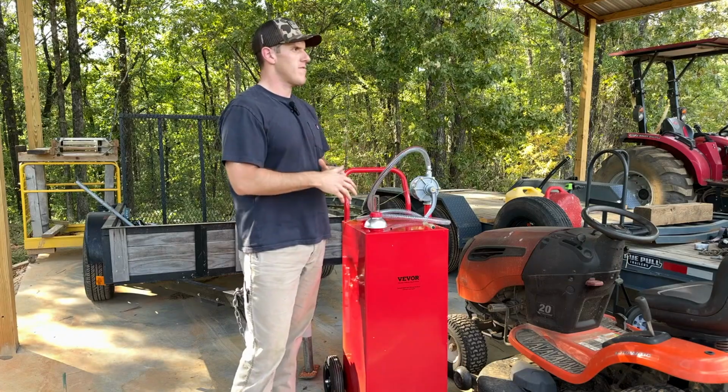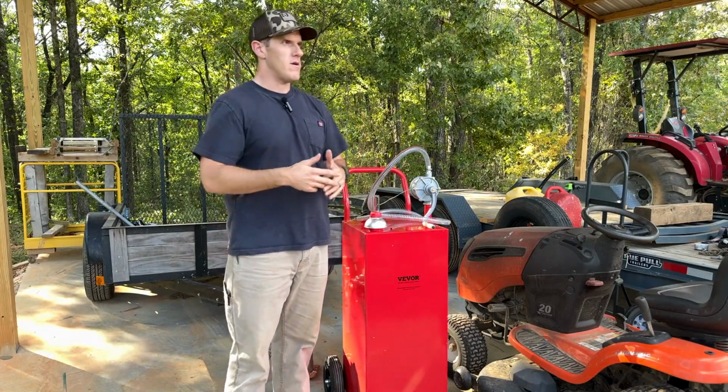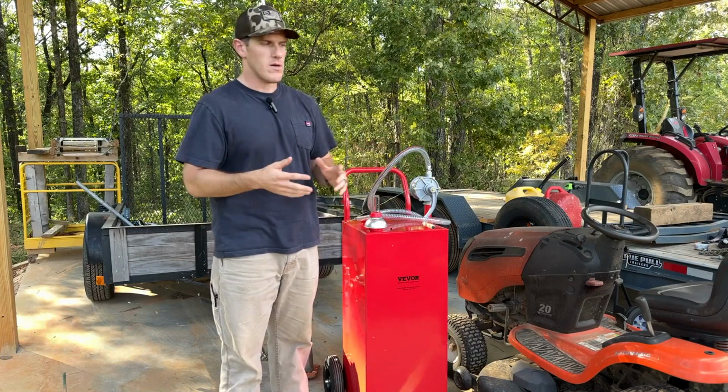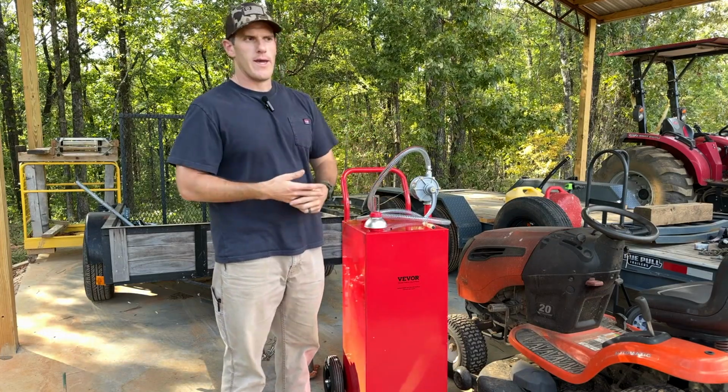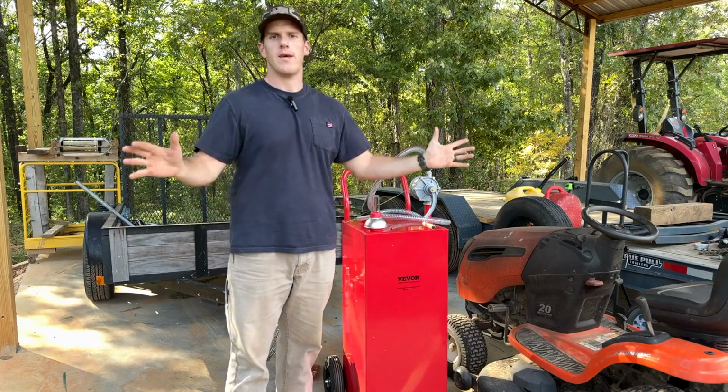And we use gasoline for everything: our cars, our generators, which we might need in these situations if power goes out, our lawnmowers, side-by-sides, chainsaws, power equipment. Everything takes gasoline.